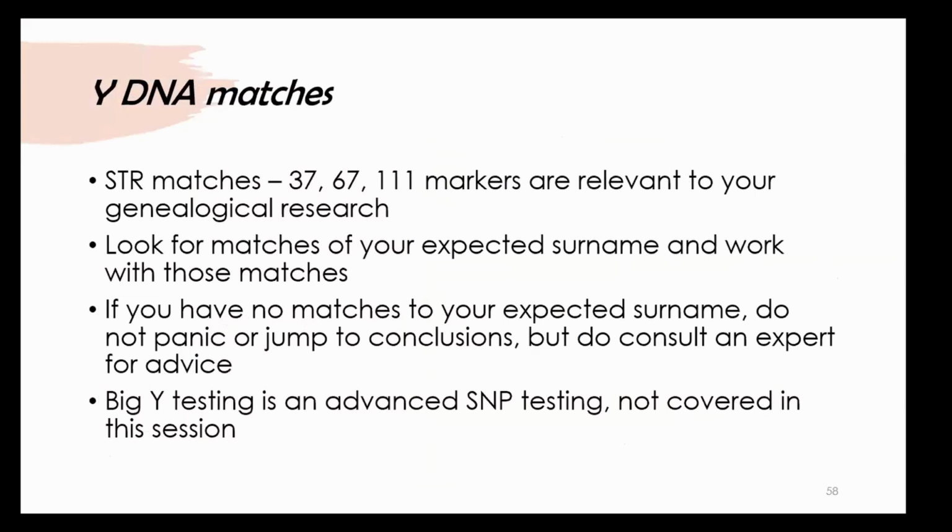So basically, this is called an STR test. An STR test is testing 37, 67, or 111 markers. These are relevant to your genealogical research. They are not the highest level testing that's available. That's Big Y. But for this webinar tonight, we're going to be talking about the STR matches. You can still find out a lot from the STR matches.